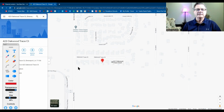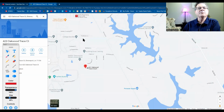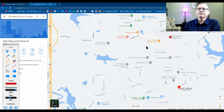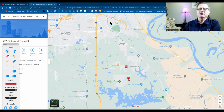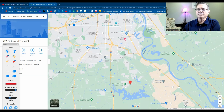So Oakwood Trace Court is going to be right at that southern portion, where you can get on to Southern Loop up here, and then get on over to I-49 right here and have access. So Alexandria is down south, and then Shreveport Bossier is up north. So yeah, great location right over here. You got all the major highways available to you within this area of Oakwood Trace.